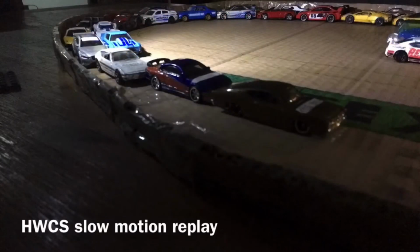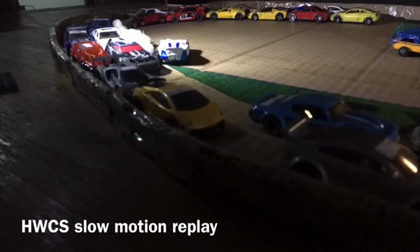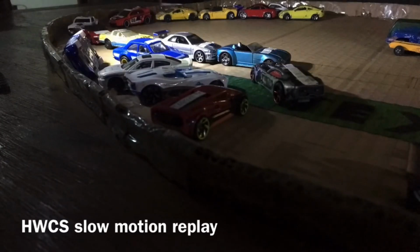Watch back in turn 4 because it looks like DiBenedetto got into the Joey Logano and then Logano came up and collected DiBenedetto, Bell, Suarez, Bowman, and Stenhouse was also involved.